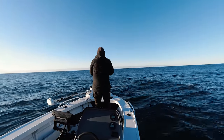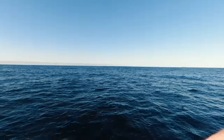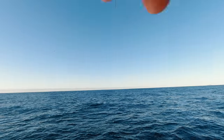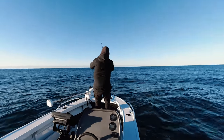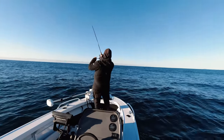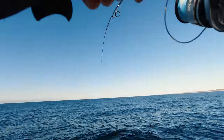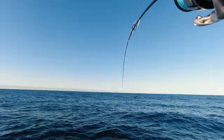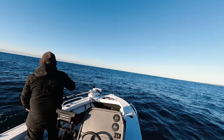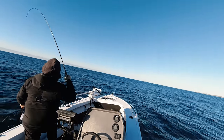Come on, feel the noise. There's one, little one. Yeah, little one, I think. Oh no, feels a bit better. Feels a lot better, actually. Yep. I hope he's a little bit better. He took a bit of drag. It's pretty locked, that drag, so. He's about 60, man. Good fish, man.